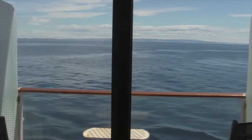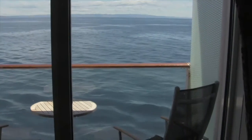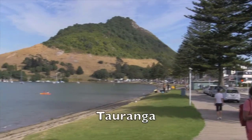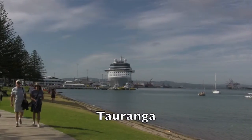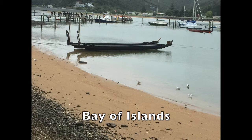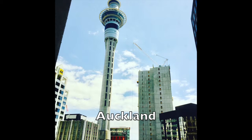After another sea day, the port of call is Tauranga, where you can, from that port of call, visit Rotorua. And the last port of call before Auckland is the Bay of Islands.